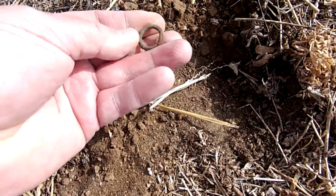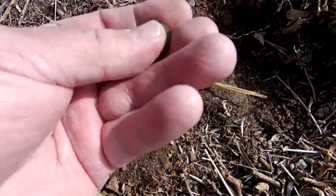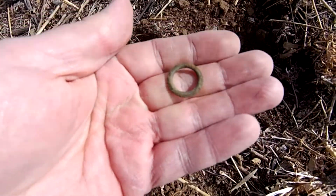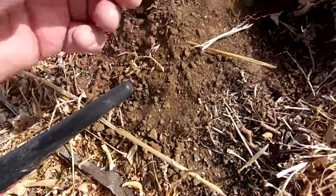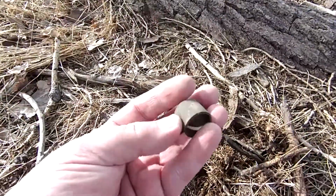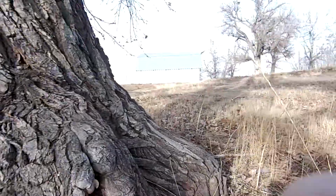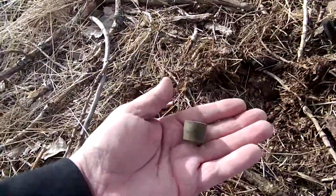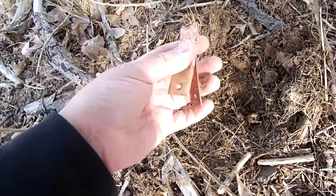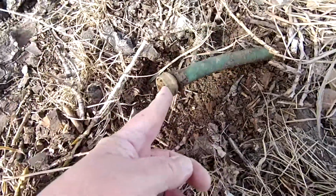This came up on the high setting, some sort of ring. Not jewelry ring, but I don't know. Huh. Got a high signal in between these two trees. This is some sort of piece of pipe. Definitely rang up as copper. End of a hose. Funny.